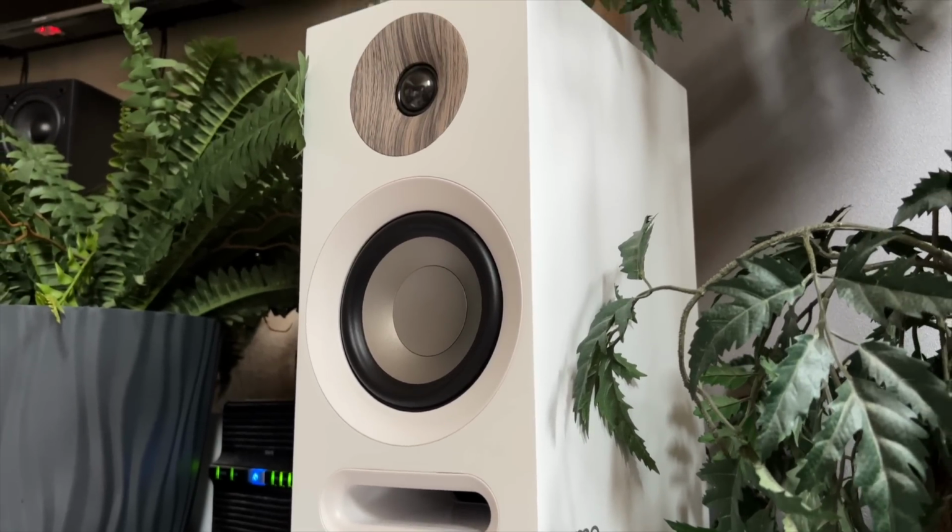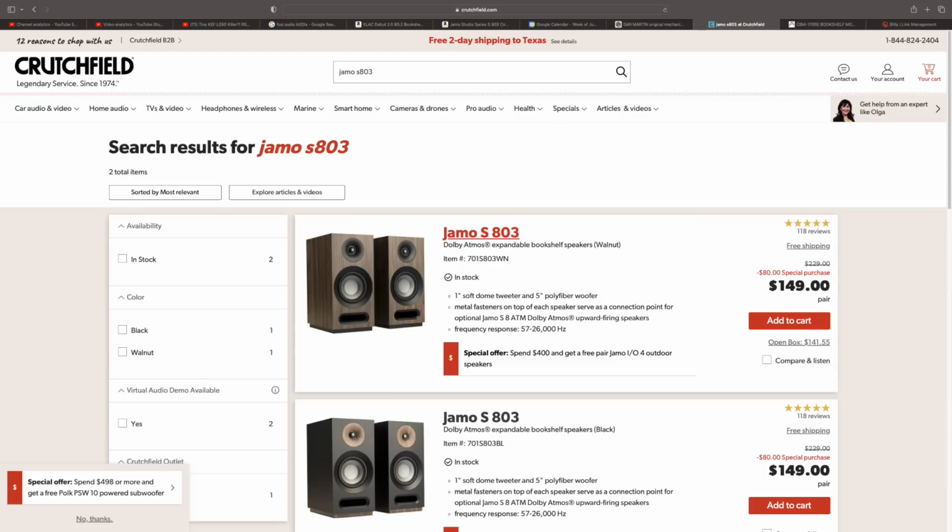But I was saying, this set used to cost over $430. Individually, the S803s, the larger bookshelves, I think they used to come in around 200 plus. You can get them for $149 now. 803s, individually, if you buy them, $120 a pair. And I think if you buy the center independently, that's $120 too.